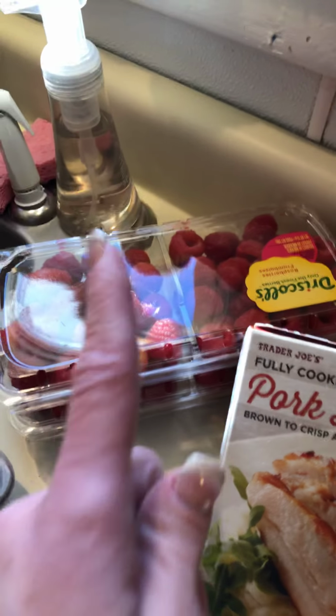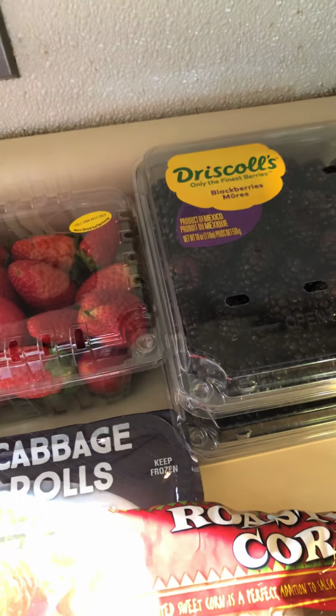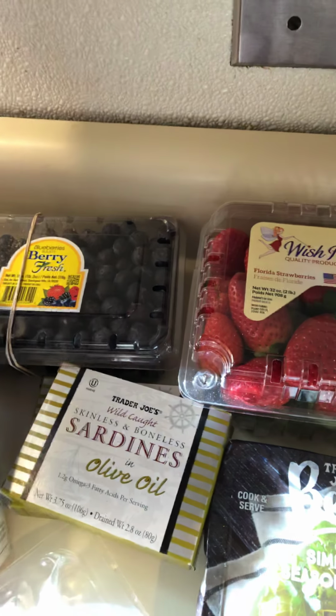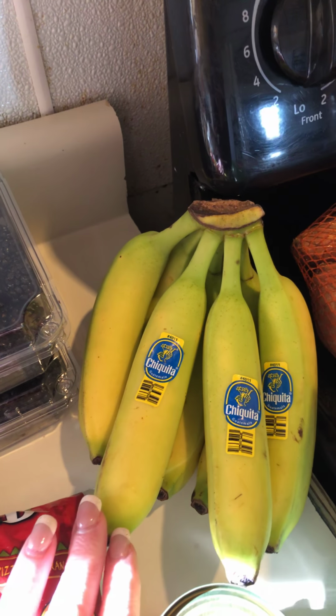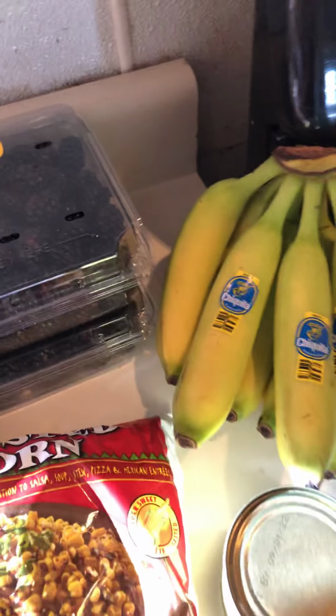I also got raspberries, blueberries, strawberries, and blackberries. My kids are berry fanatics, and these are the type of fruit that I tend to gravitate toward. If you are going to eat fruit on a bariatric diet that is low in carb and is better for you and is not high glycemic index, it would be the berry family. And so I bought a bunch of those. I bought some bananas for the kids. Once in a while, maybe once every month and a half or so, I'll have a banana, only if I'm craving it.